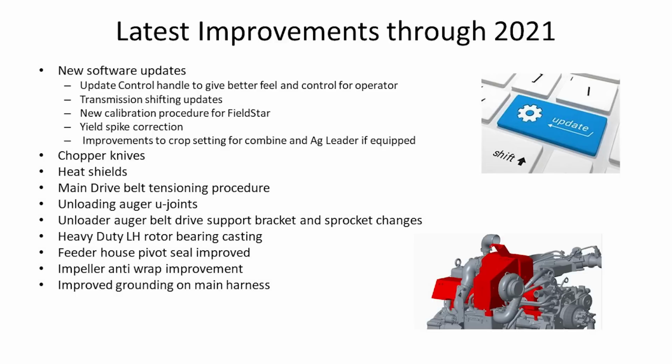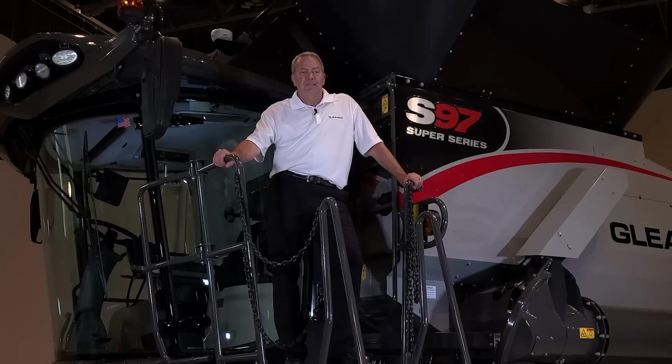The unloading auger belt drive support bracket on the right-hand side and sprockets have been changed for improved reliability and to keep that belt running true. Heavy-duty left-hand rotor bearing casting on the rotor itself for improved reliability. The feeder house pivot seal has been improved, where it pivots, to do a better job of sealing and to last longer. We've also added an anti-wrap improvement on the impeller so material can't build up on the side of the impeller. Also improved the grounding on the main harnesses to improve the overall performance of the electronic system on the combine. These are the running changes and the latest updates to the Gleaner combine.